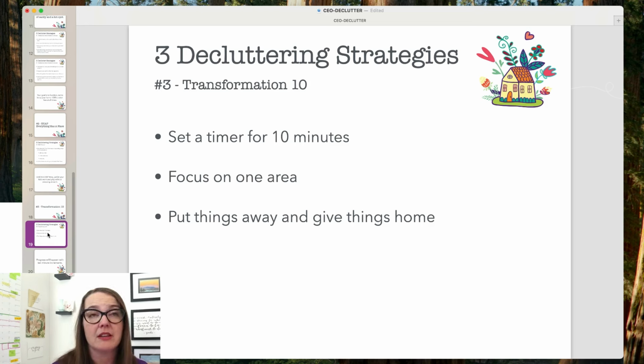We can put a little short burst of energy and attention and focus on a project if we know that it's just 10 minutes. Like, I can do this. It's no big deal. I can stay focused for 10 minutes. And you'll be surprised at the kind of progress that you can make in 10 minutes.